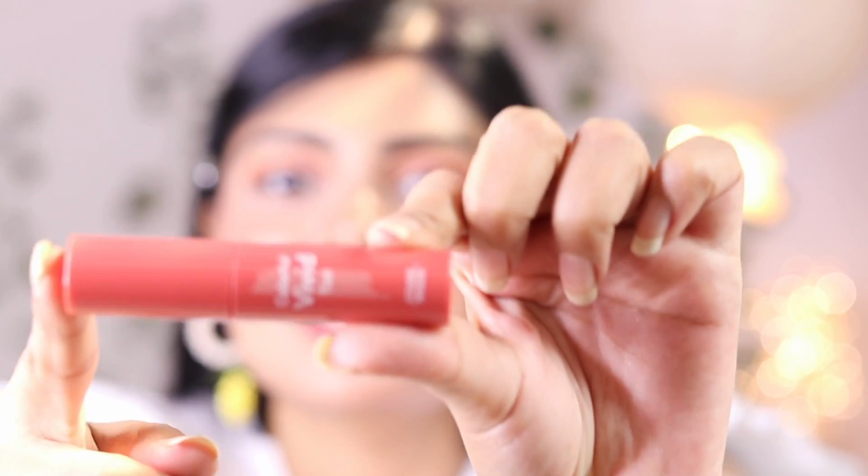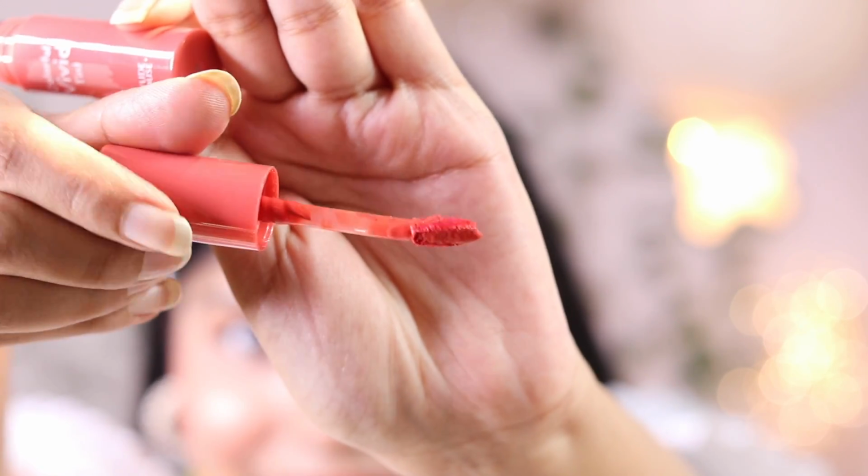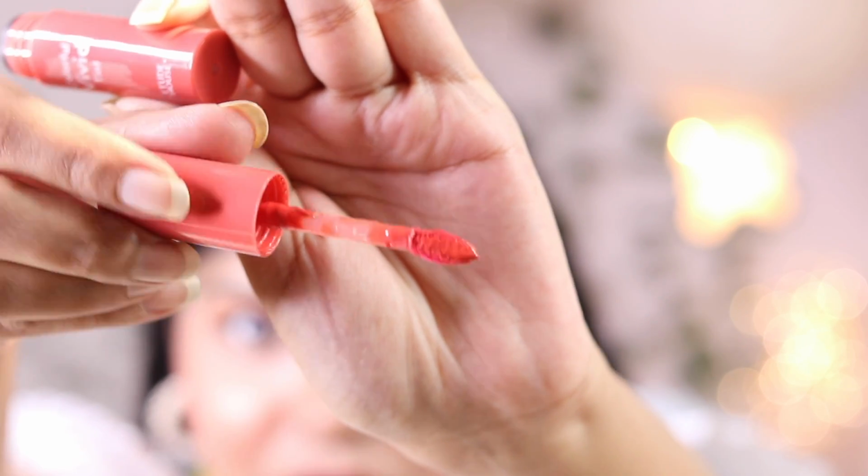Now lastly, I'm gonna use the ETUDE House Lip Tint. This is the Iced Permission shade, and let me just show you. This is the lip, can you see, you guys? It has a doe foot applicator, and it's a pretty peach shade. I love lip tints for every day, so I'm just gonna apply this. You guys know how much I love lip tints, and it's a beautiful peachy shade.